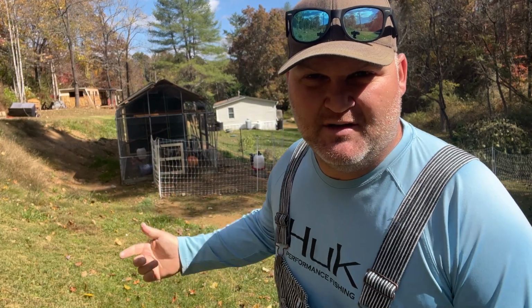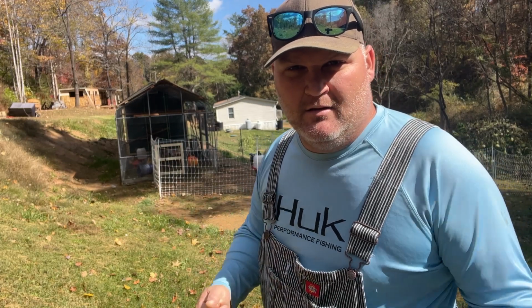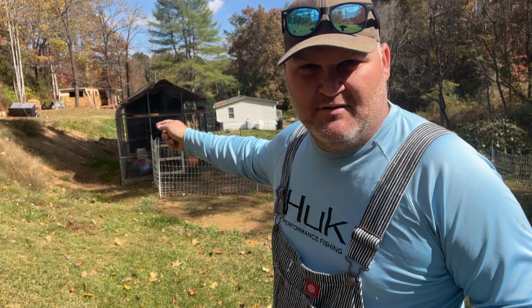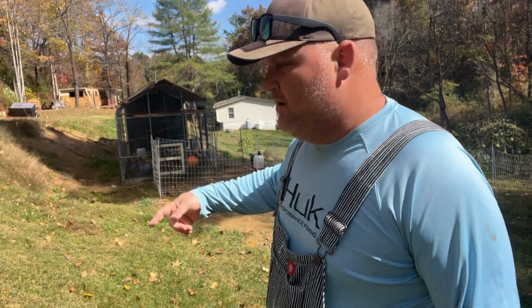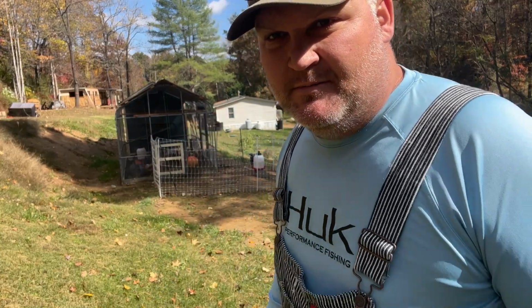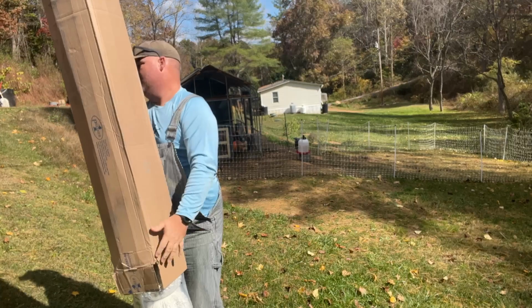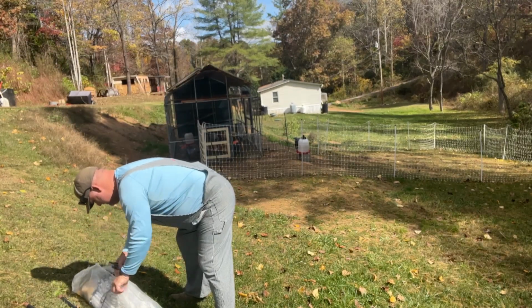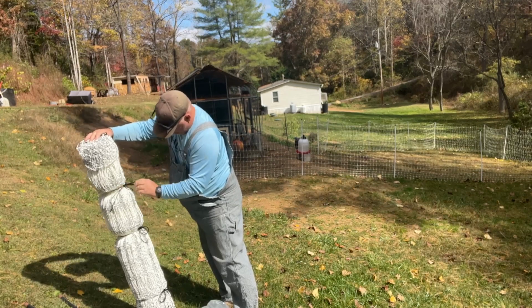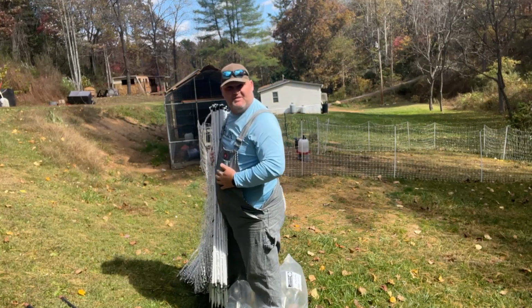So you can close that door from the inside or the outside. I usually go at the outside because sometimes when I go inside, the new birds go run out and then I can't get them back in. So I always just go to the outside. That way if they do come running out, I can kind of herd them back in. So we get this box opened up, start setting up this fence. All right, we're gonna start laying this thing out.